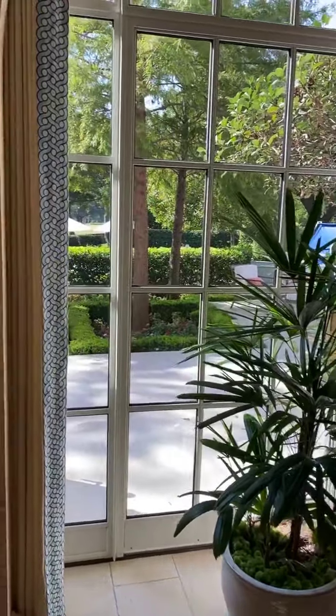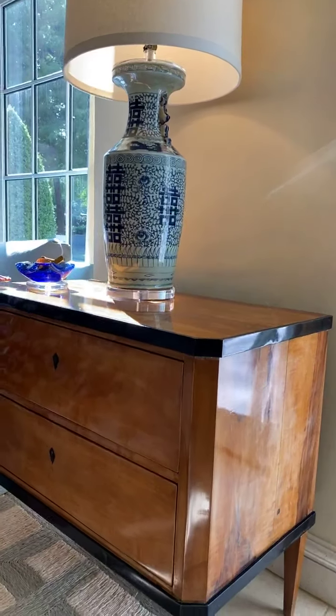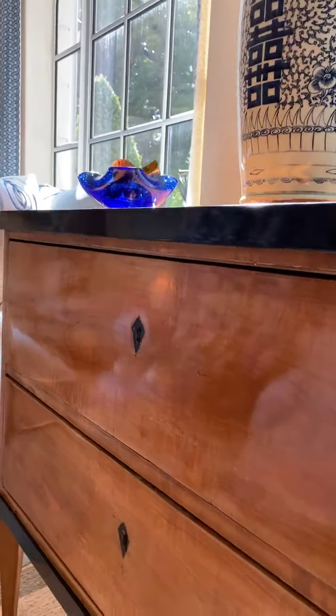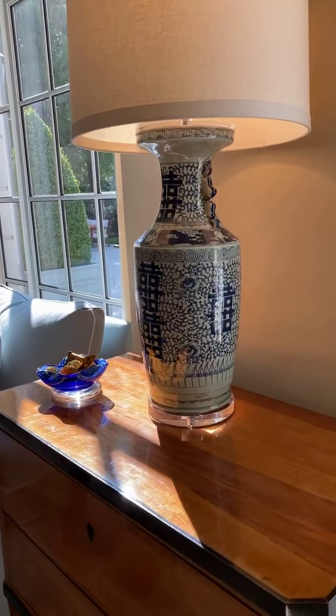So these are beautiful Biedermeier consoles from Paris, and they're just stunning. And so I just love how it all kind of came together. And we did light wood. I think that was really pretty.